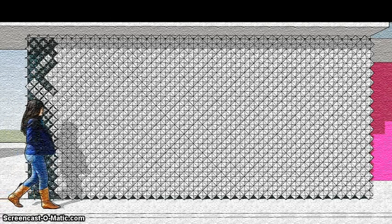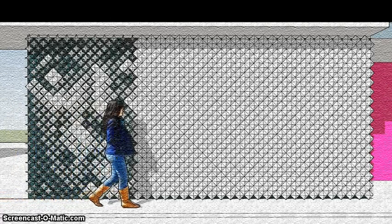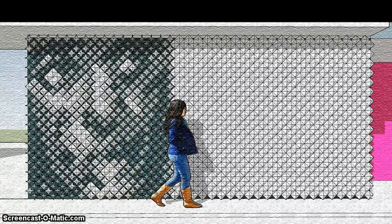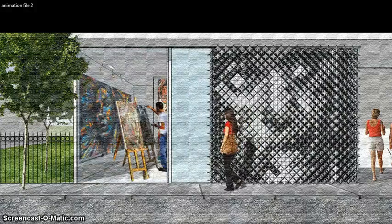This short clip shows the interactive component of the facade as someone would walk by and the art could be revealed. And this clip shows the railings working to open up the space.